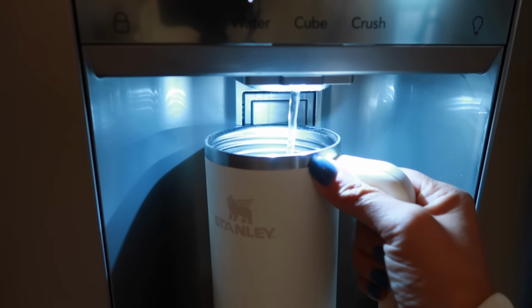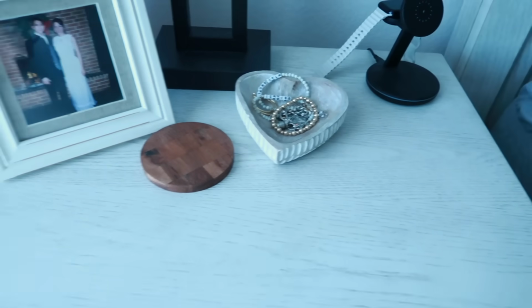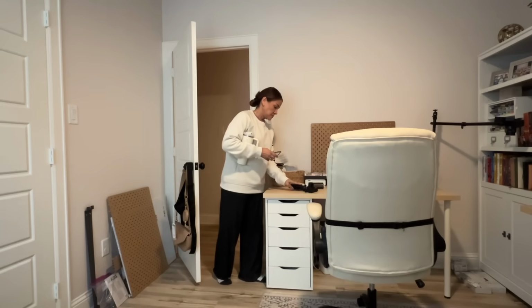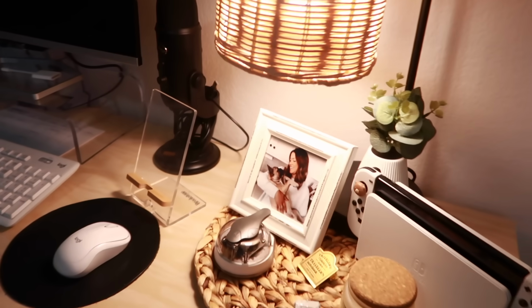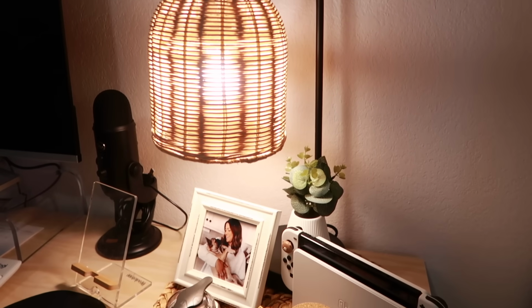Of course, I had to go back to my room because I am blind as a bat and need some additional assistance to see up close. So here I am having propped an extra camera just so that you could see me walk into my office. I recently purchased a new lamp from Target, which is very warm toned, but it's kind of the vibe I'm going for in my office, and I absolutely love it.